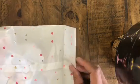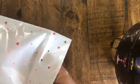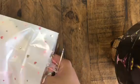I love how it feels. And no, I am not sorry for the crinkle. I love that sound. Apparently my mom says when I was little, I used to love to crinkle paper, so there you go.